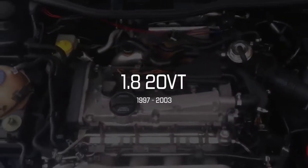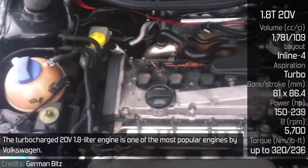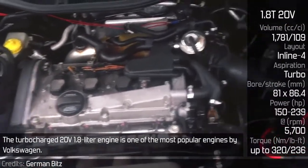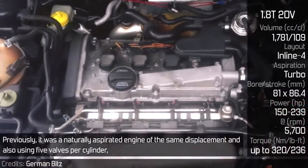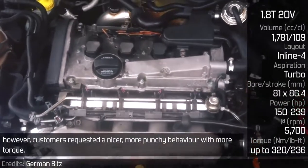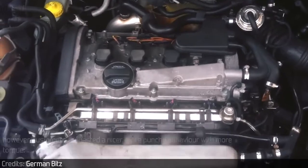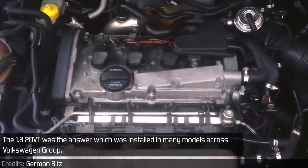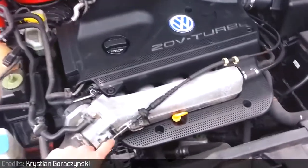1.8 20VT. The turbocharged 20-valve 1.8-liter engine is one of the most popular engines by Volkswagen. Previously it was a naturally aspirated engine of the same displacement and also using 5 valves per cylinder. However, customers requested a nicer, more punchy behavior with more torque. The 1.8 20VT was the answer, which was installed in many models across the Volkswagen Group.